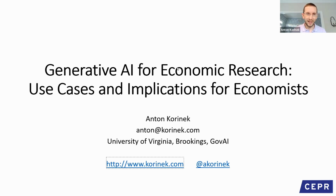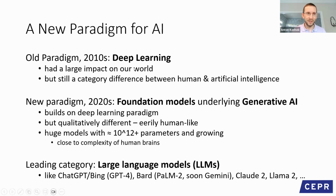So let me dive right into the topic. First, I want to observe that we really are in a new paradigm for AI. In the 2010s, many of us played around with various applications of deep learning. Deep learning was a powerful technology and had a large impact, but there was still always this category difference between human intelligence and AI. Now we are in this new paradigm of foundation models, which are the models powering generative AI systems. Of course, that builds on deep learning, but it also feels qualitatively different.